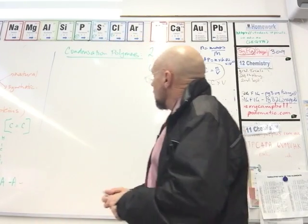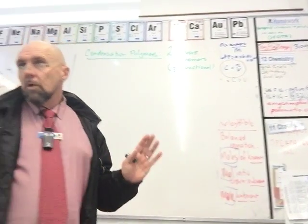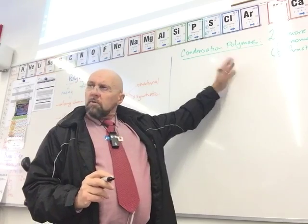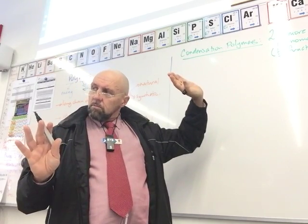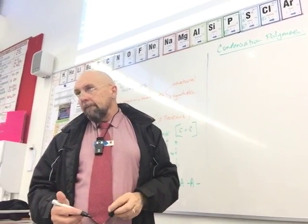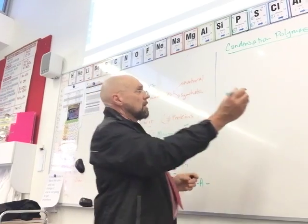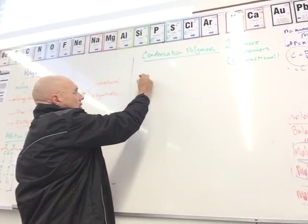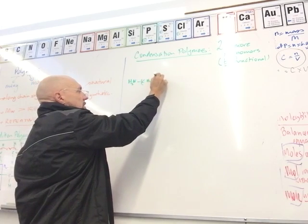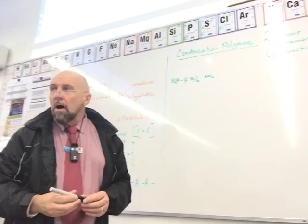All right, so polyester. If we're going to look at a polyester, the assumption for these is that they are bifunctional, which means we have 2 functional groups in the structure. So I'm going to do one of them. I'm going to do the structure for nylon first. Nylon is a polyamide, and it looks like this. So nylon, there, CH2, 6, NH2. That's one of the monomers for nylon.